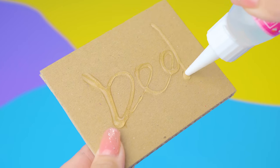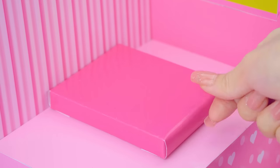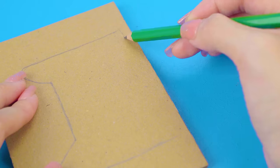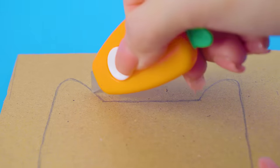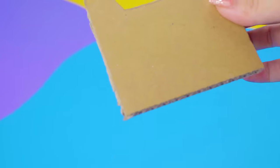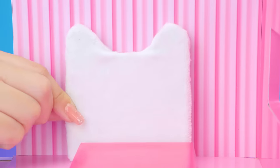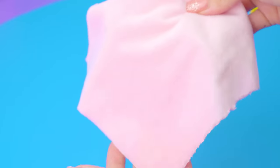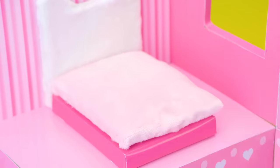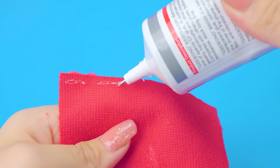Make the kitty bedroom. Let's make a beautiful bed by using cardboard. I will make the kitty headboard. Sketch it. Cut it. Next, will be a soft cotton mattress by stuffing lots of cotton inside. I will make a pink pillow for Kitty's bed.